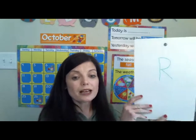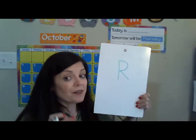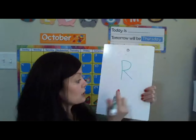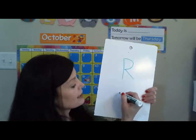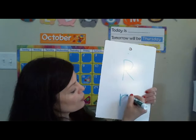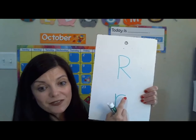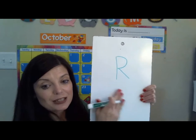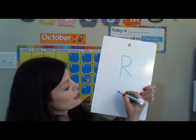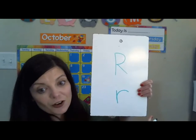For the little r, we're going to just put a little number 1, and then in a moment we're going to have to freeze, or it's going to turn into an N. I'll show you what I mean. 1, trace back up, over, and freeze. If you keep going, it's going to be an N, so you have to freeze. Let's do that once more, okay? So it's the number 1, trace back up and over and freeze.